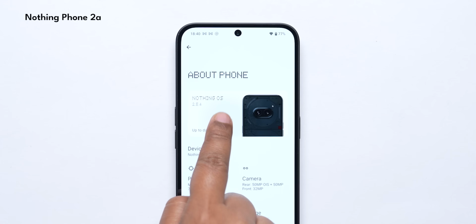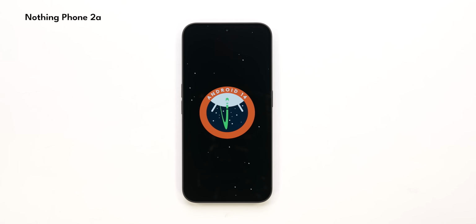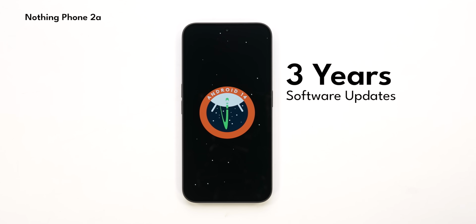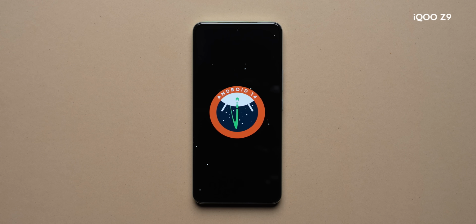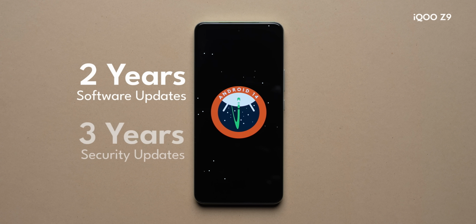But one area where the Nothing Phone 2A unequivocally wins for me is in the software experience. Because what you get is Nothing OS 2.5.4 now based on Android 14, and Nothing also promises 3 years of software updates and 4 years of security updates for the phone. In comparison, the iQOO Z9 has FunTouch OS 14 based on Android 14 with promise of 2 years of software updates and 3 years of security updates.